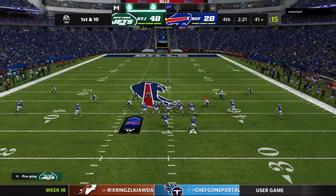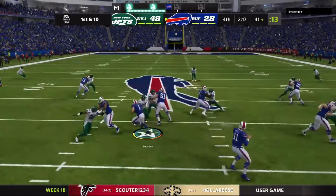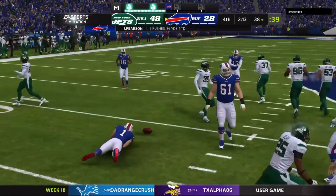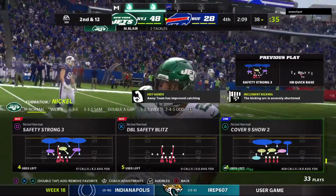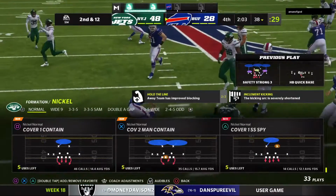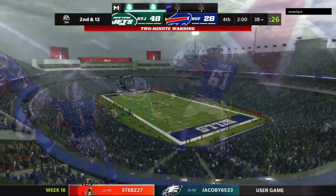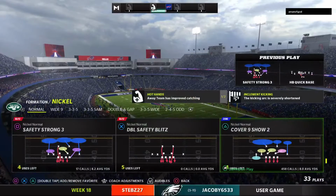Check 52. Right back to him on first down. And this play will be blown up. He'll lose yardage back at the 38. 2 yards the loss, 2nd and 12. Brings up the 2nd and 12 at the 38-yard line. Just 2 minutes remaining here in the fourth quarter of what has been a one-sided affair.